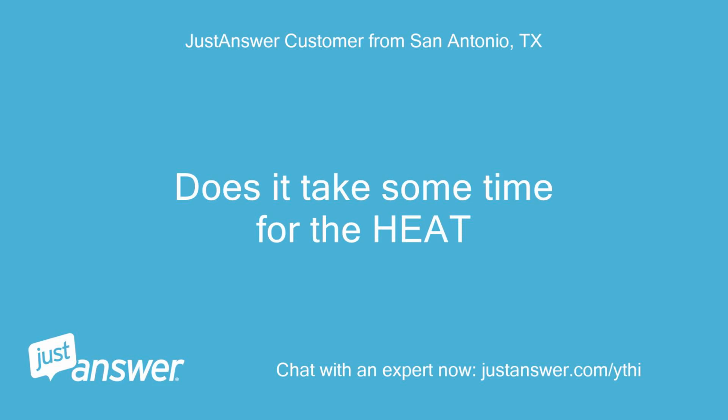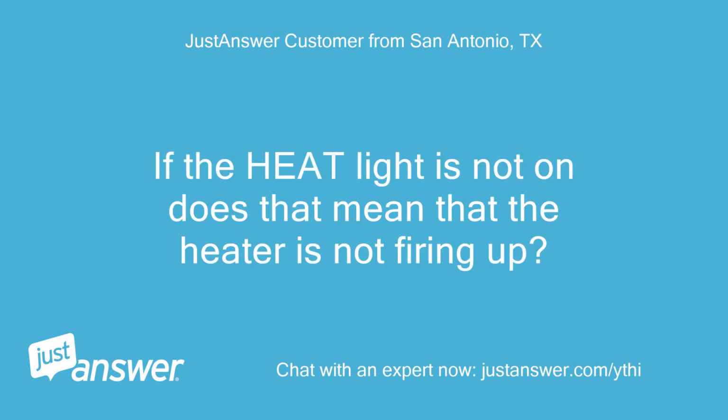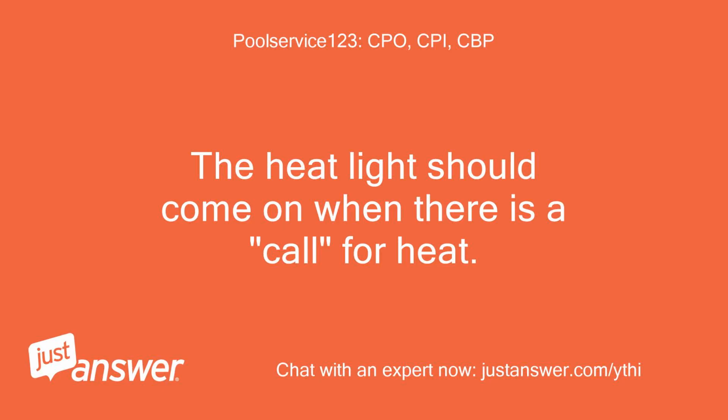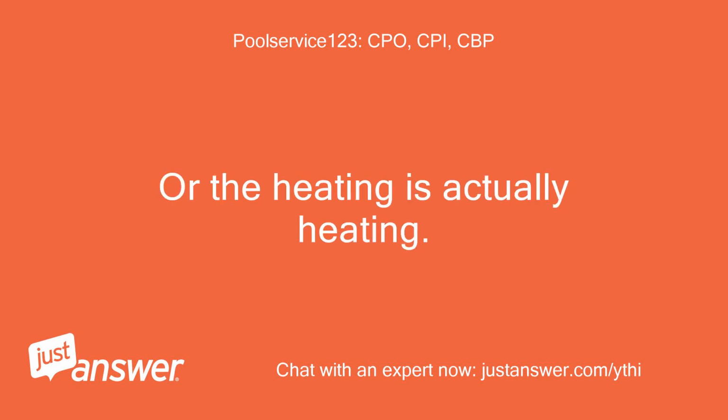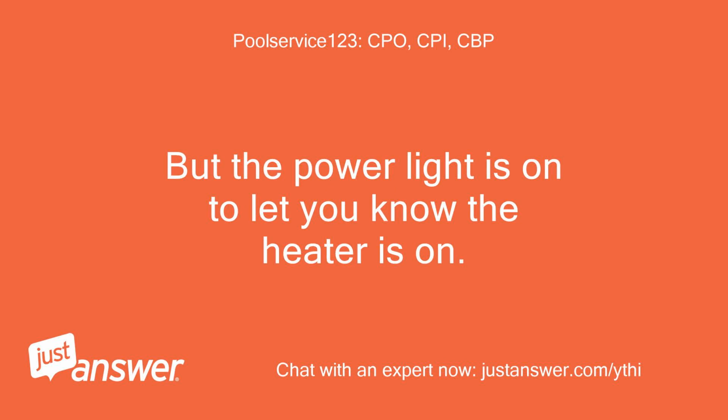Does it take some time for the heat light to come on? If the heat light is not on, does that mean that the heater is not firing up? Not sure about all the pool heaters, but this one is gas. The heat light should come on when there is a call for heat, or the heater is actually heating. When at temp, the heat light will go off. But the power light is on to let you know the heater is on.